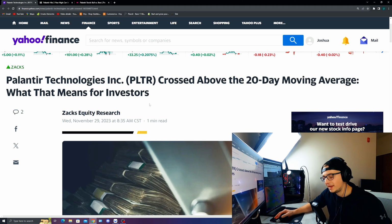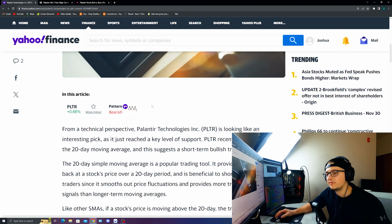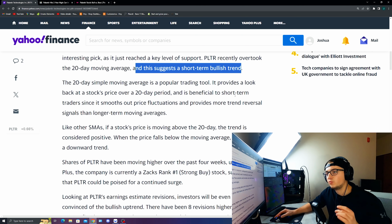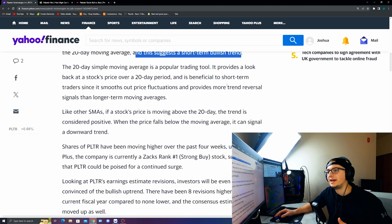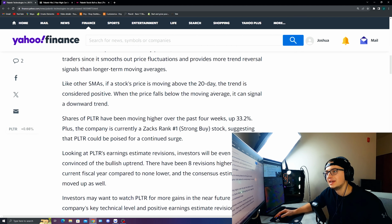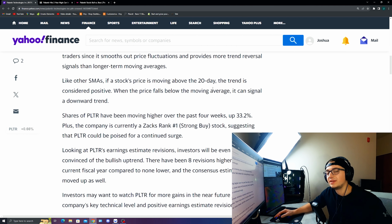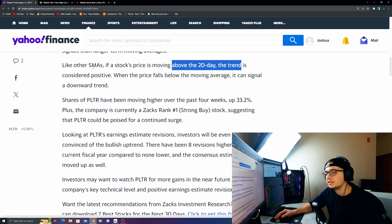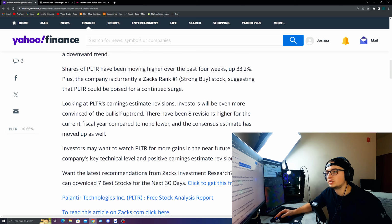And that is that Palantir has crossed the 20-day moving average. What this means for investors is that it suggests a short-term bullish trend, reaching this key level of support. Palantir has popped over this 20-day simple moving average, and traders utilize this as a fundamental indicator because it can help settle large price fluctuations in terms of volatility, but it can also provide reversal information and predictors. If a stock price is generally moving above the 20-day moving average, this trend is considered positive, and of course vice versa. If it falls below that 20-day moving average, you're seeing a general downturn in the stock, and this can signal a bearish outlook.